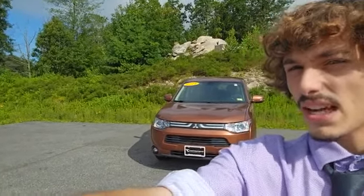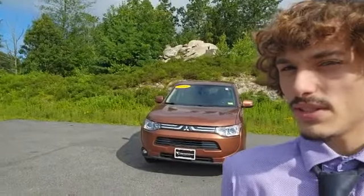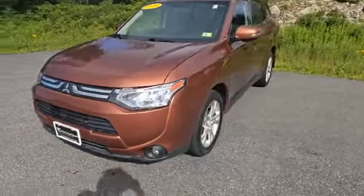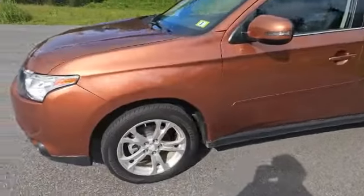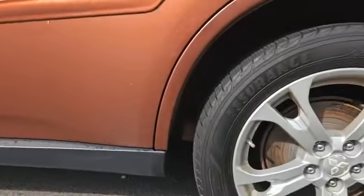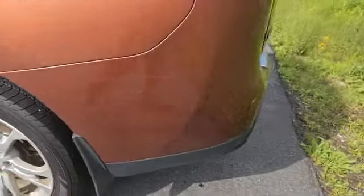And right behind me here, I have this 2014 Mitsubishi Outlander GT. And I just wanted to take a moment to shoot you an in-depth virtual tour of it to showcase some of its features. Let's go take a look. Alright, now here it is. Now I'm just going to walk you all around this Mitsubishi, covering the entire exterior so you can see for yourself whether or not there are any imperfections here, as I have nothing to hide from you. Some scratches on the bumper here.